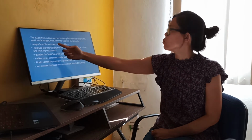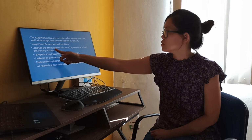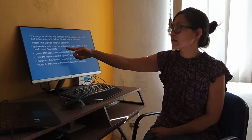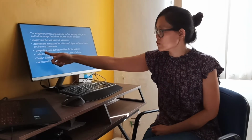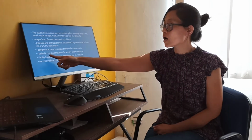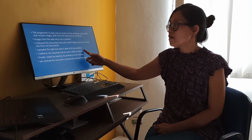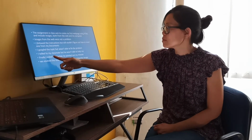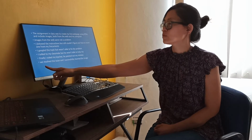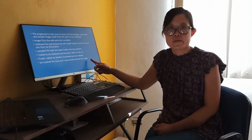Images from the web were not a problem. I followed the instructions, but still couldn't figure out how to insert one from my documents. I Googled the topic, but wasn't able to fix the problem. I talked to my classmate, but he wasn't able to help me. Finally, I asked my teacher, and he pointed out my mistake. We resolved the issue, and I successfully inserted the image.